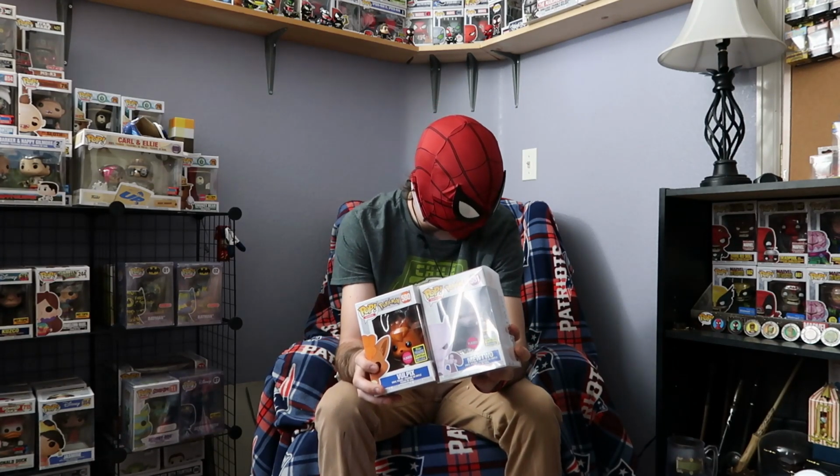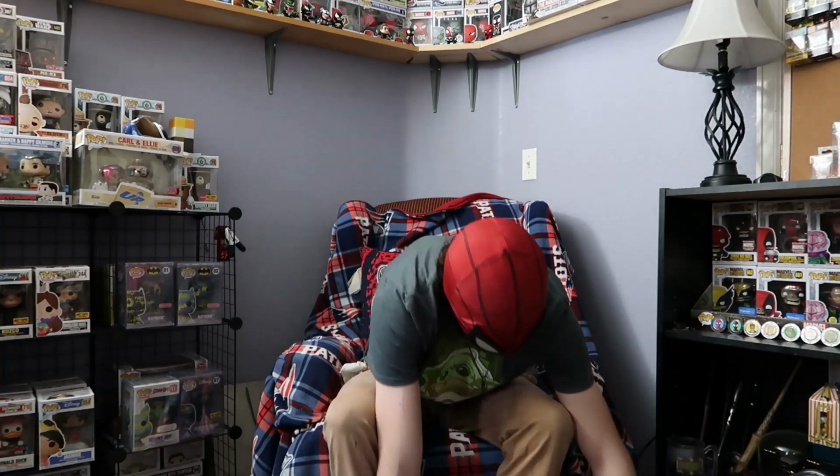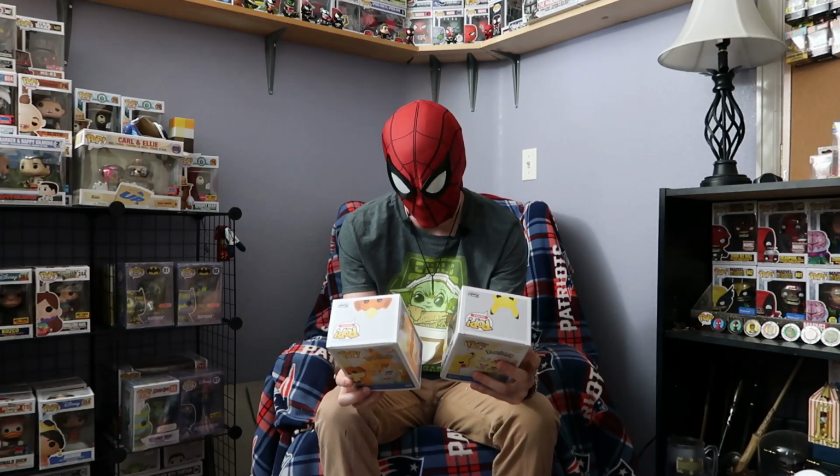Let's move on to the last two pops for the Pokemon collection, which are from this last New York City Comic-Con. Alright, we got ourselves these two pops from New York City Comic-Con. Both of these we went to the shared exclusives and we were up super early. It was one of our last couple videos on the channel.